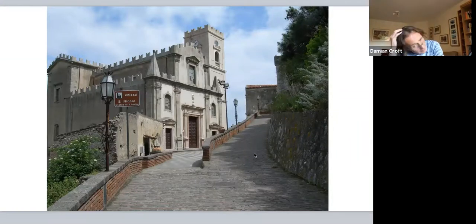The other thing about Savoca is that it's also tried to move beyond this association with the Godfather, and it set itself up as an art city. So there are various installations of modern art around the village as you walk around. Not always terribly successful, but it's another reason possibly to go and visit.